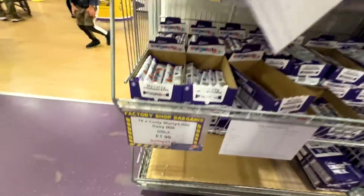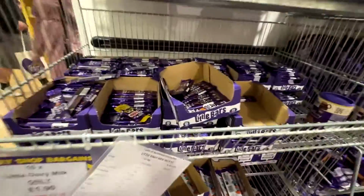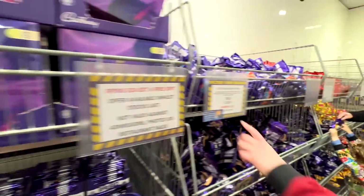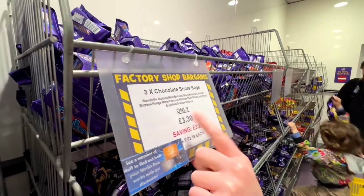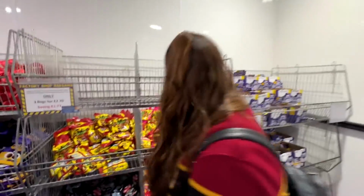Oh, what have we got here? 190. You can just get boxes of them, can't you? Look at them, little bars. Milk trays again. Chocolate share bags for £3.30, so it makes it £1.10 each. That's really good because they're about £1.65 in Asda at the moment, because we like them. That's the only reason. Not so much the fudge ones. We like Twirl, don't we? Yeah. But they're about the same price.